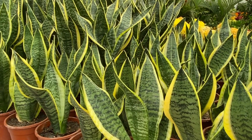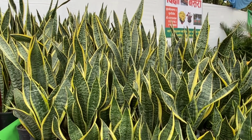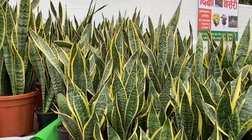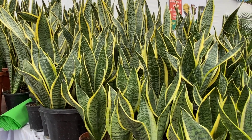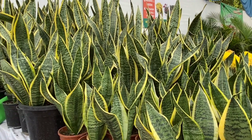Snake plant, the best plant for sleep. If you want the ultimate sleep-enhancing plant, the snake plant is it. It's one of the few plants that releases oxygen at night, improving air quality and making it easier to breathe while you sleep. It also absorbs toxins and requires almost no maintenance, a must-have for every bedroom.